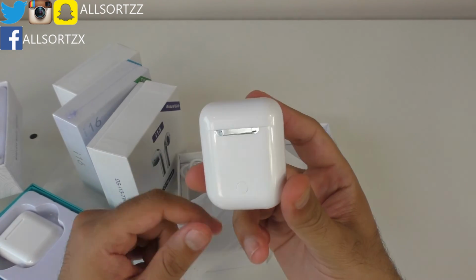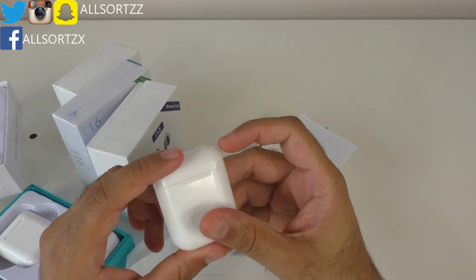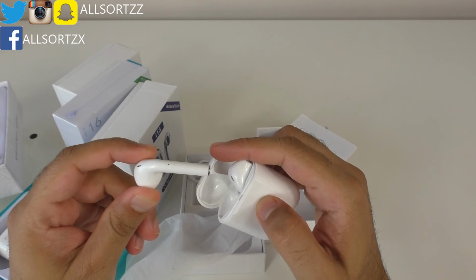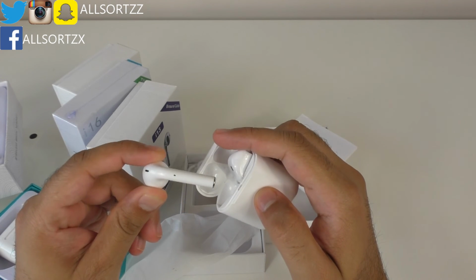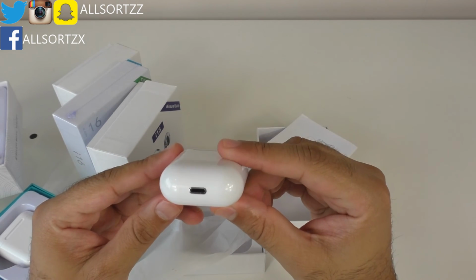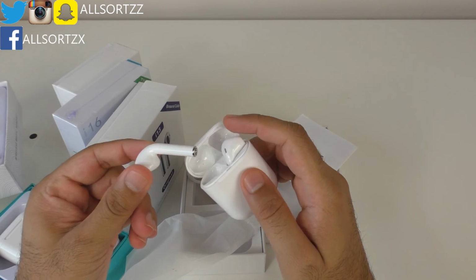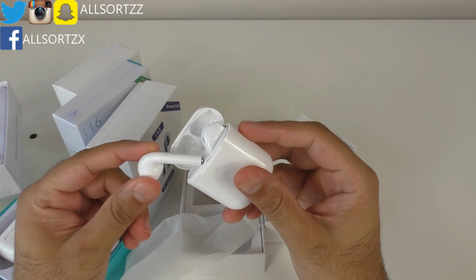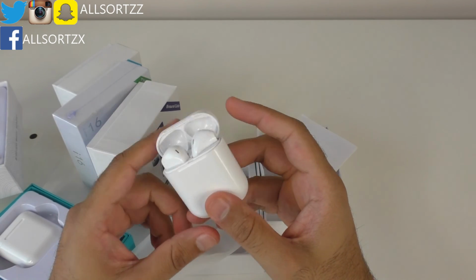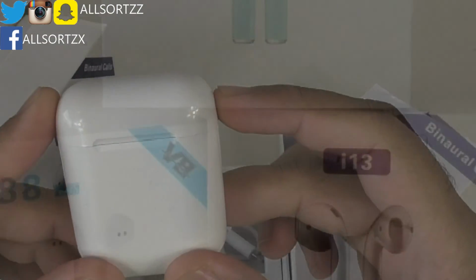This actually looks the same as the i11s, and these are the i14s as well. Same features as well, and even the AirPods are exactly the same. These cost around £20 to £25. Also have the touch controls. It also has a lightning connector charger, and the bass and audio, they have a little bit of bass on these. I've just checked these, but the audio quality is not really good, so hence why this is also on my avoid list.